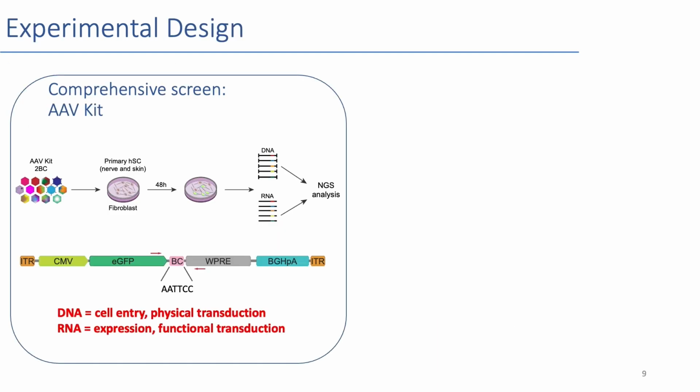So in order to identify and develop better capsids than the AAV-DJ, we took 2 different approaches. The first one was a comprehensive screen where we tested 51 different capsids. And in order to test these 51 capsids in a faster way and to not use a lot of human Schwann cells, we developed this multiplex comparison method based on a unique barcode identification. So each capsid will be packaged with 2 unique barcodes, which is a 6 nucleotide sequence.